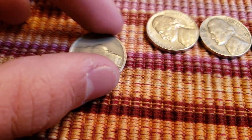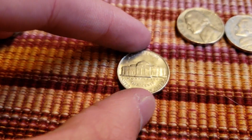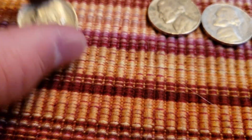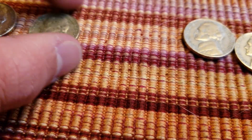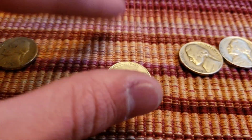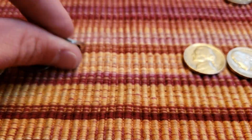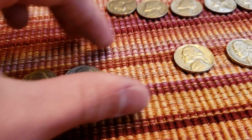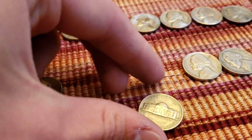So first we have a 1951 plain, a 1952D, which is a really nice specimen. We have even some steps on there. So 1952D, another 1952D, 52D, 52S. So we got the whole 52 series. A 1953 Denver, 1954D, and D is Denver, 57D, 58D, 59 plain, 59D, 59D, and 59. So those are all the 1950s finds.